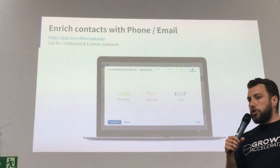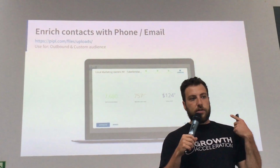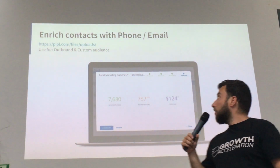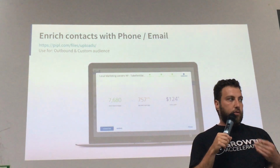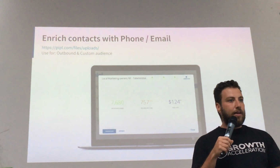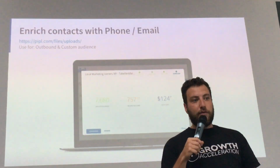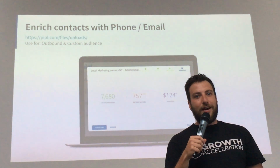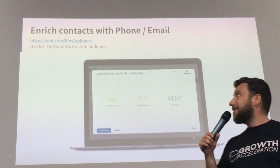And you can enrich your contacts. So if you already have emails or phones or names, there's a service called People. You can just upload an Excel file, and to every user it will add phone numbers, social media, everything. They have 3 billion data sets. 3 billion people is what? Half of the population of planet Earth and about 100% of the population of the internet. So maybe you're also in this database.